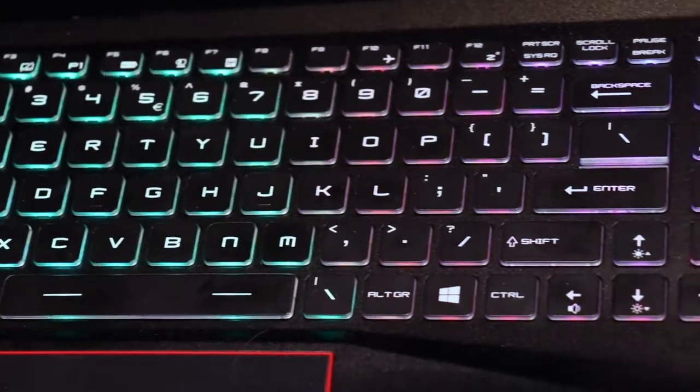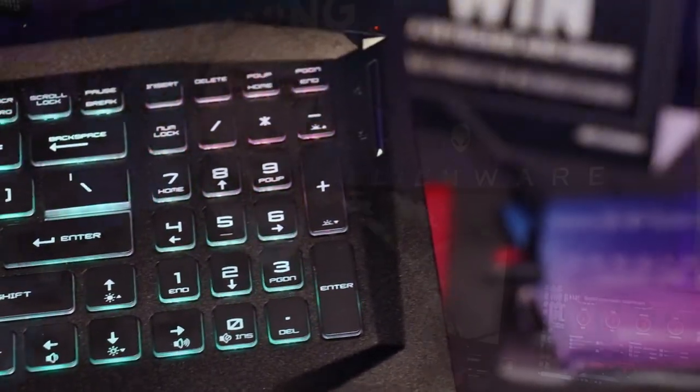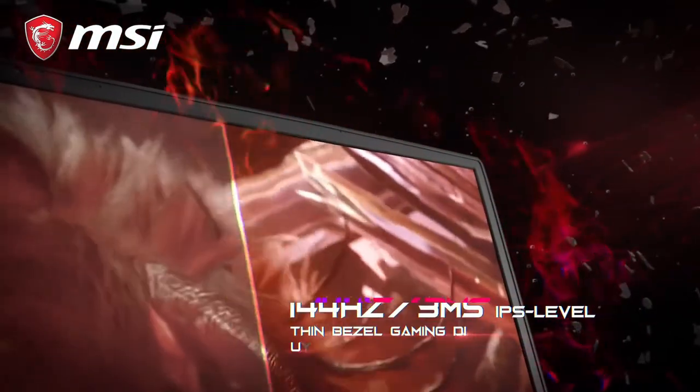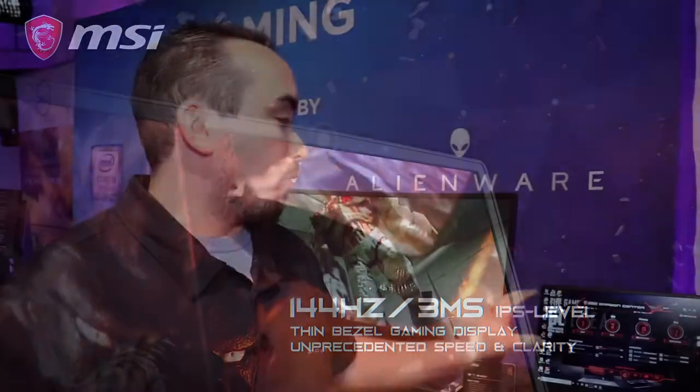And part of that experience is also the display. The display has 144Hz, with a 3 millisecond response time. So you can get that smooth, clear image throughout your gameplay or any high action videos you may be watching. With this, you will get up to about 8 hours of battery life, depending on what you're doing, obviously.